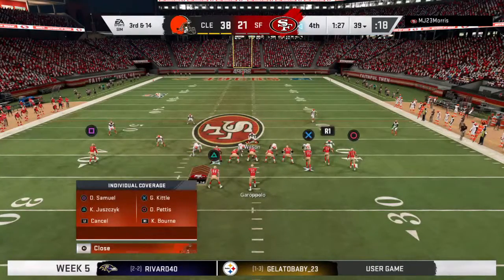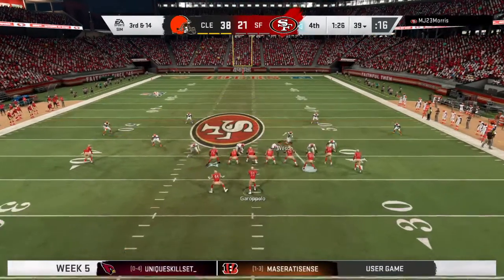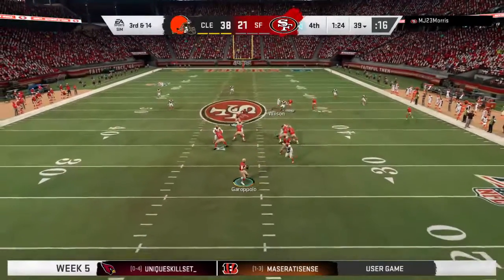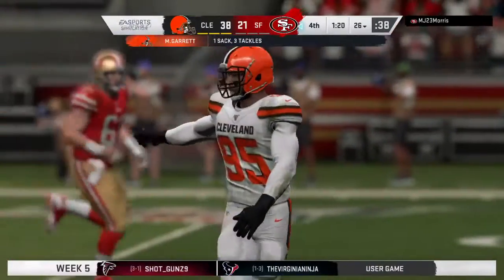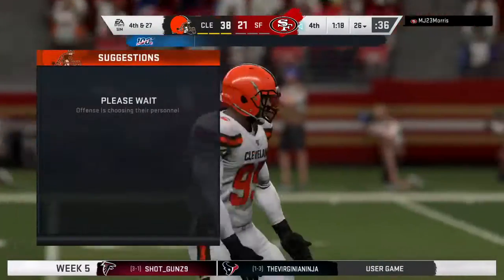You got it, son. 51's Mike. Mike 51. On third and long, it's Garoppolo. Nowhere to escape, and he goes down. In for the sack, Myles Garrett.